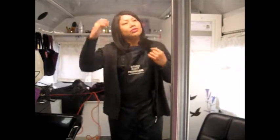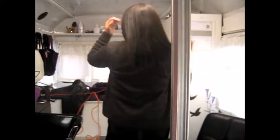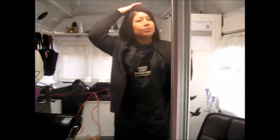Usually I use the chocolate brown, so I did a 20 up here and then the 30 down here. It doesn't look that bad. It's not like I'm walking around with hot roots and then the rest is dark. So it kind of blended in quite nice. So it is what it is.